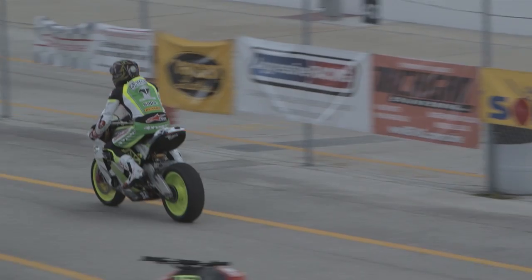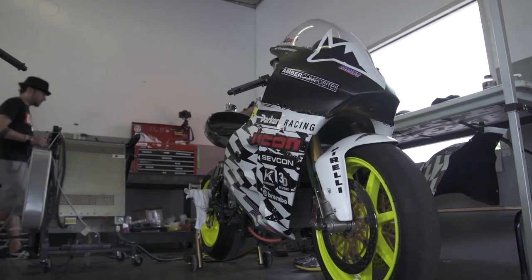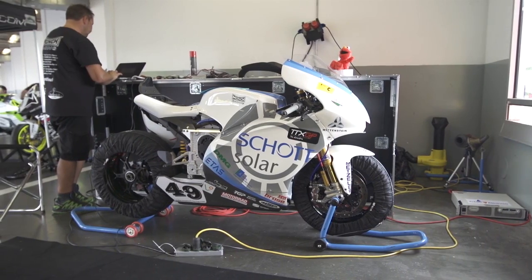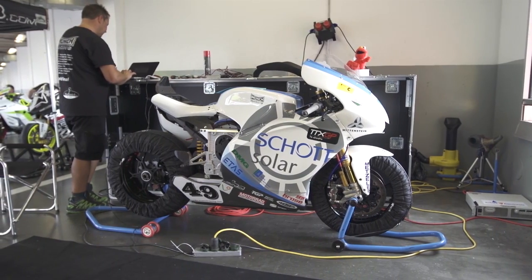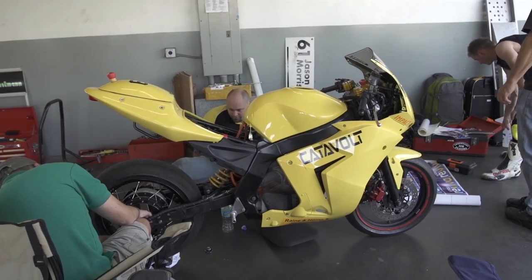This is the world final of TTXGP electric motorcycle racing. So you've got the best team from North America, Team Icon Brammo, and then you've got the best from Europe, Team Munch from Germany, and then the best from Australia, Catapult. This is the first time we're taking electric bikes on the high banks of Daytona, and we're going to see how they do out here.